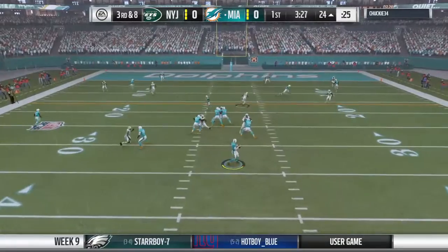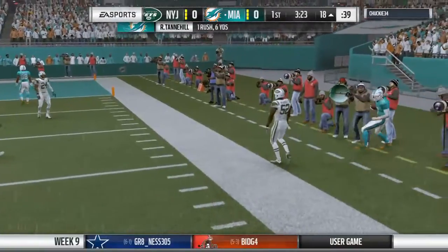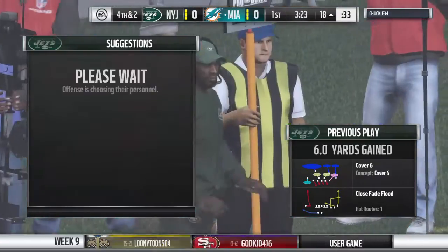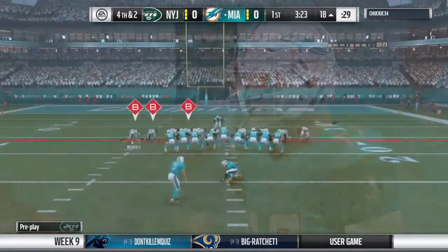A shotgun snap for Tannehill. Eluding the pressure right. He may try and run for this. It's a gain of 6 on the play, and that's going to bring up a 4th down. You know, I don't think this is the last time we'll see that in this game. This guy has mobility, and they want to use his legs in the game plan. So there will be designed runs as well as his scrambles.